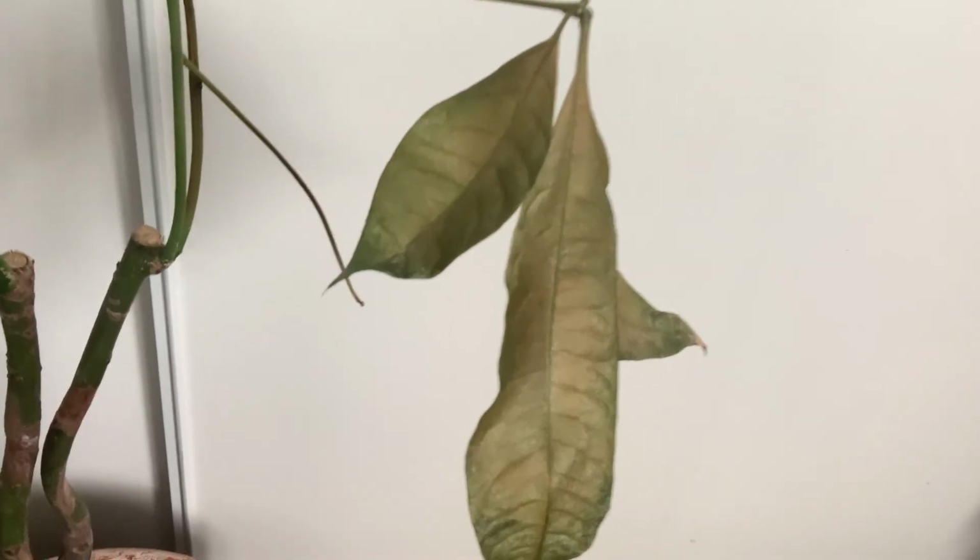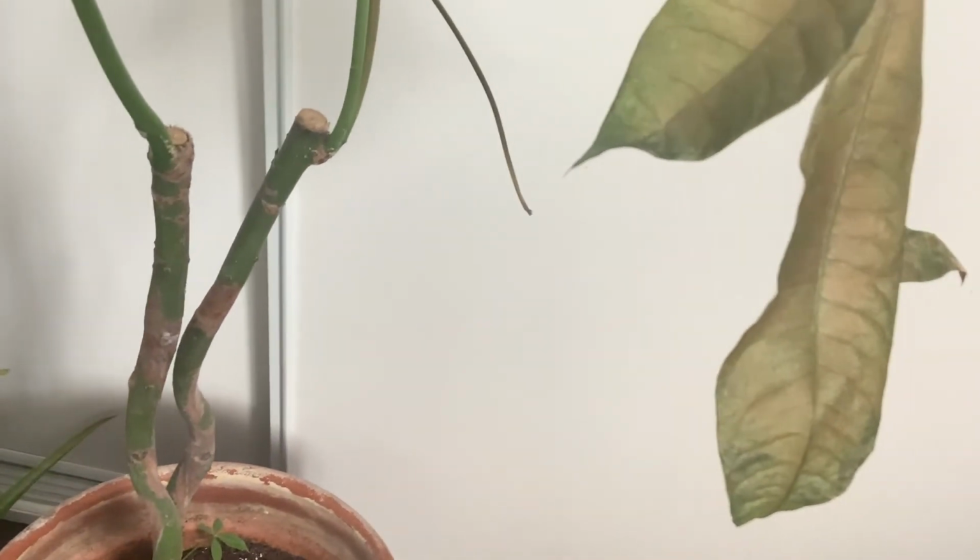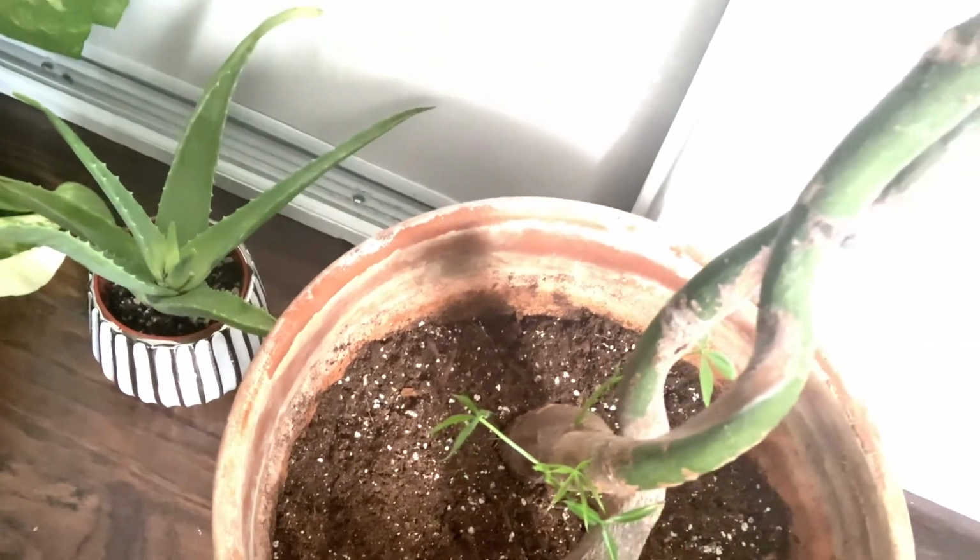Let's just see what she looks like. Don't judge. Just pray for her. These are some of the leaves. Now that looks real bad, I know. I don't know what to do. But look at the baby leaves. I don't know, guys.